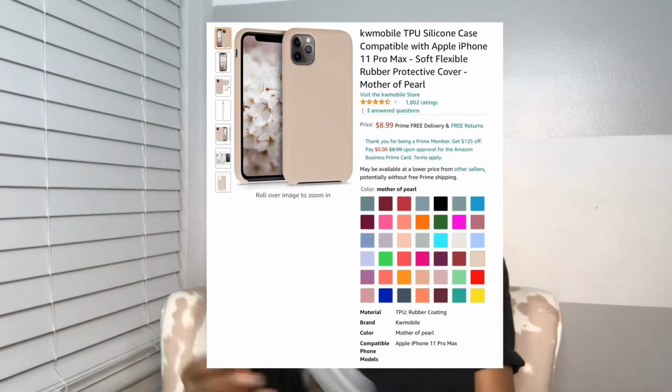Alright guys, so first up on the list we have this silicone phone case. This is by the brand KW Mobile, as it says here on the pack. I love that these come in these little cute sandwich bags. I think that they're so cute. Alright, so this is a phone case, guys. This is what it looks like.